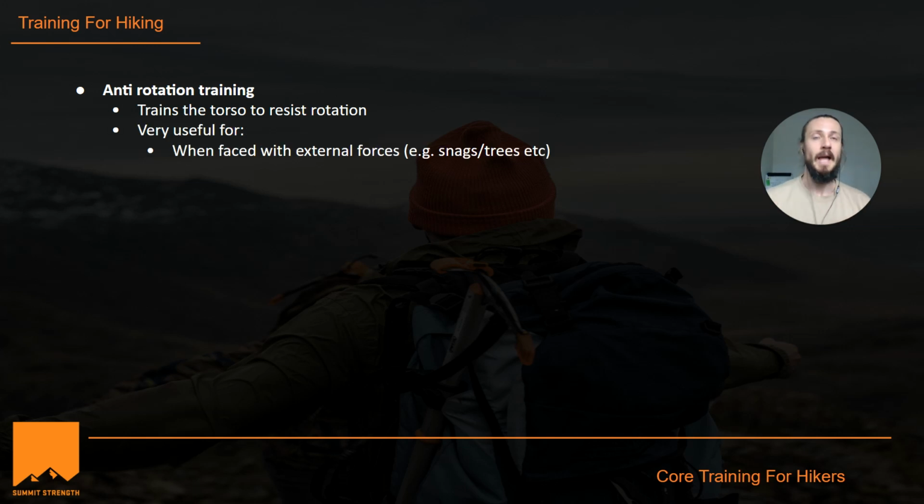So if we're walking along, not paying attention, and all of a sudden we get snagged on a tree, or a branch grabs our pack. It's not usually a person, but a tree or a branch grabs a pack, and it doesn't often happen, but sometimes that can lead to a little bit of discomfort. So again, if we can teach the body to resist this motion, be a little bit stronger, it can be very beneficial. Same thing when you're carrying a pack, there are lots of different situations where this is relevant. Same thing for slippery and uneven terrain, a lot of situations where resisting rotation is pretty relevant.